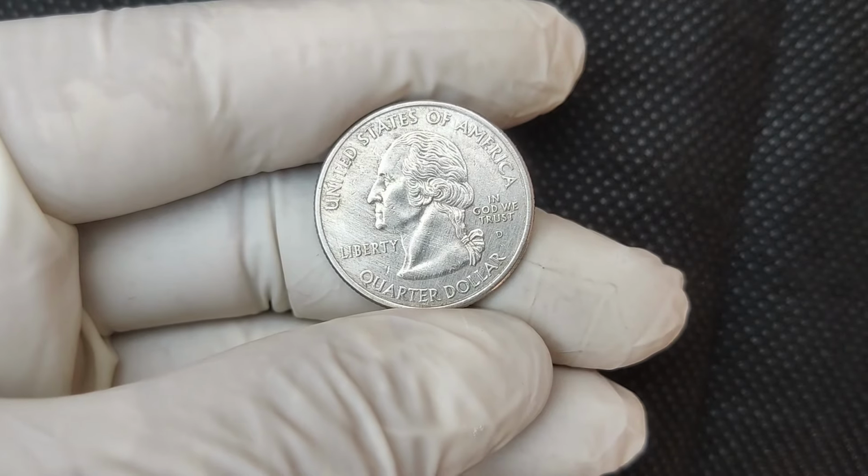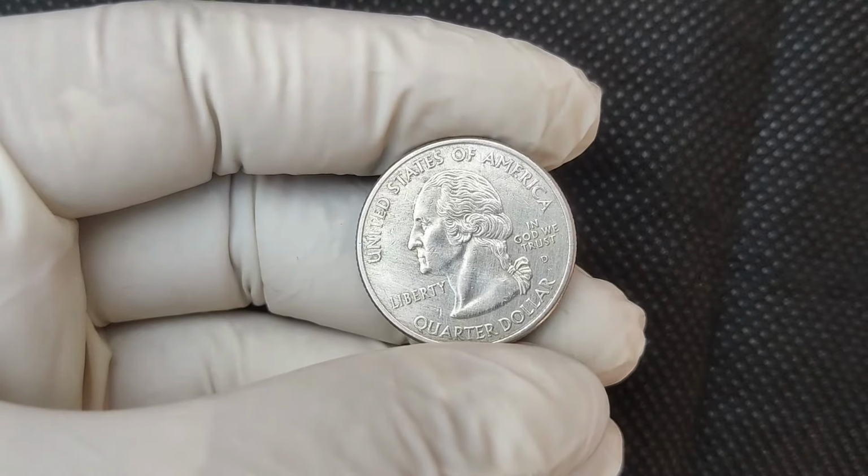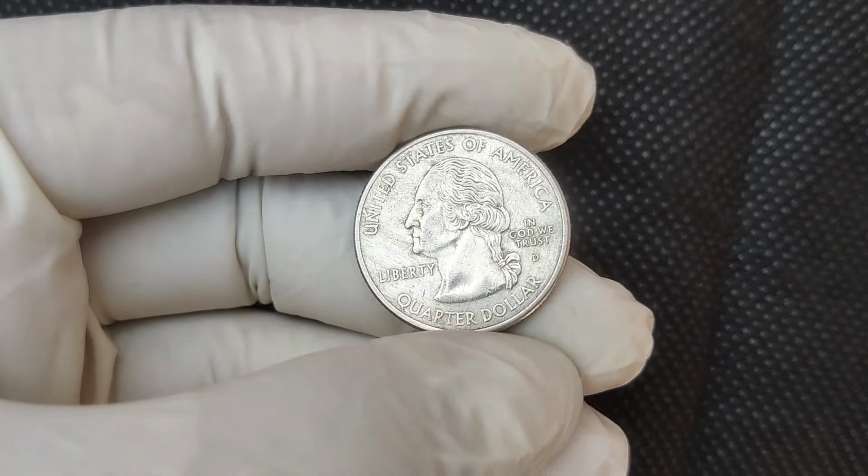If you have a 2004 D quarter at home, take a closer look. You might just be holding on to a small fortune.